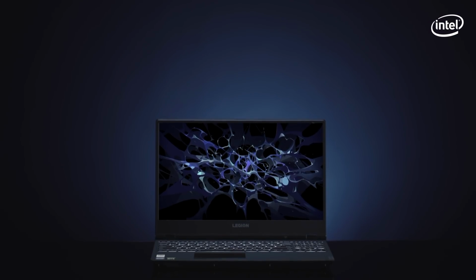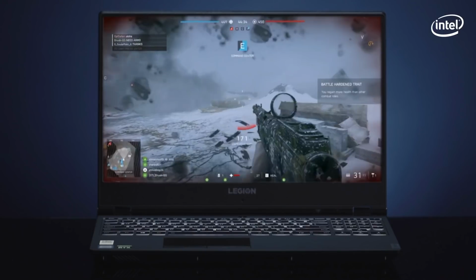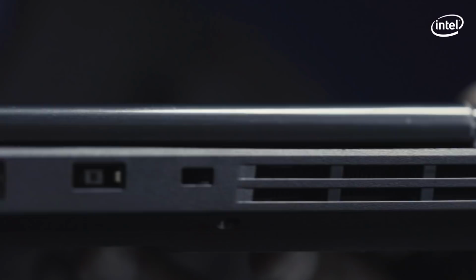And check out the display. Gaming is so smooth and immersive. With the 15.6-inch display, the Legion laptops provide a captivating visual experience. The Intel i7 paired with the NVIDIA RTX graphics delivers the ultimate laptop gaming experience to really bring games alive and make them immersive. Need I say more? And how can I forget the thermals?